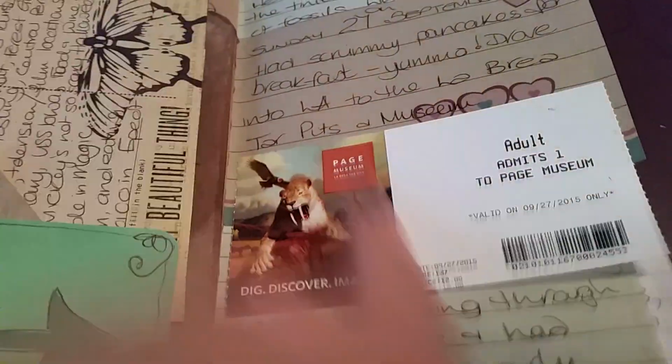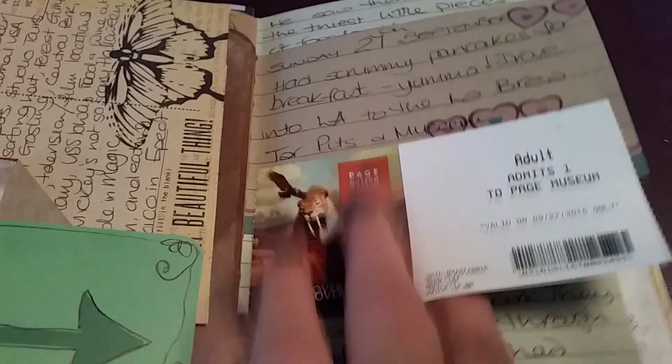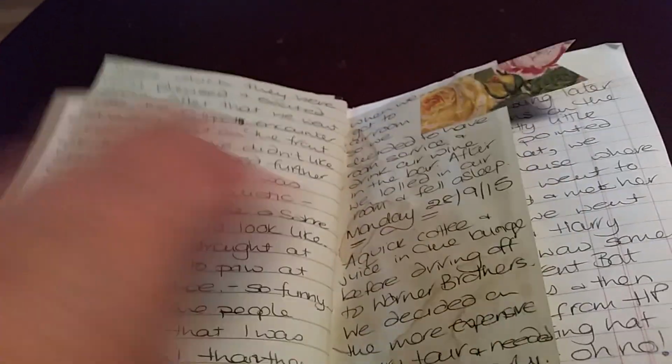So then we went to, we'd never been here before, the La Brea tar pit. So we went there, had a look around there for the day. That was very interesting. And different, see all the mammals, the bones and everything.